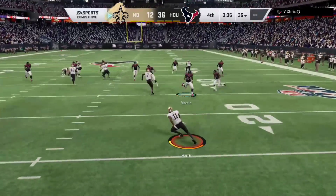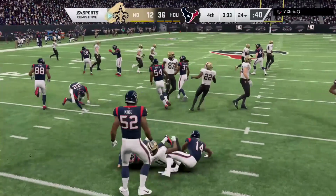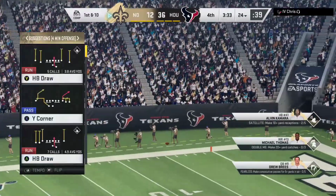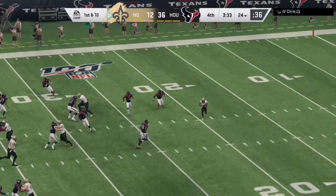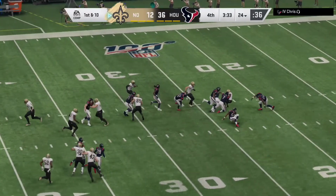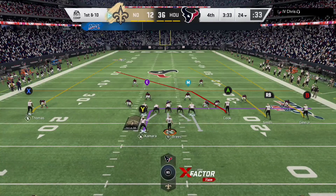This is taken just shy of the 10 here. And he'll be brought down at the 24-yard line. At their own 24-yard line. The Saints offense on the field, ready to get their drive started.